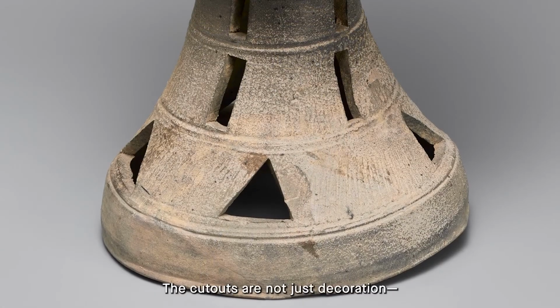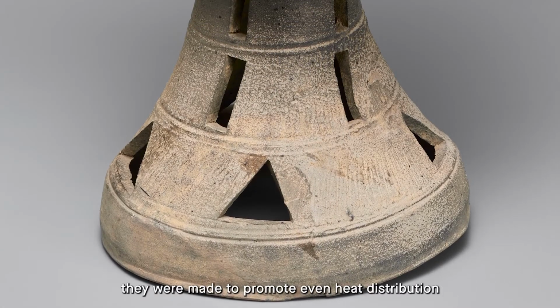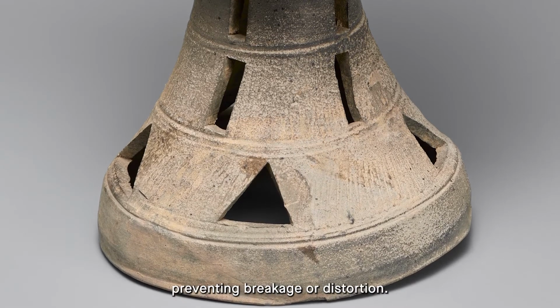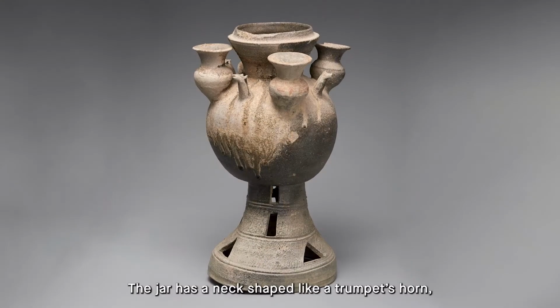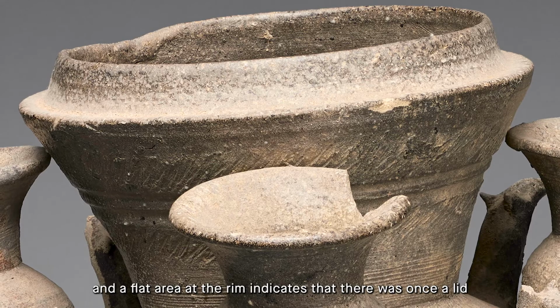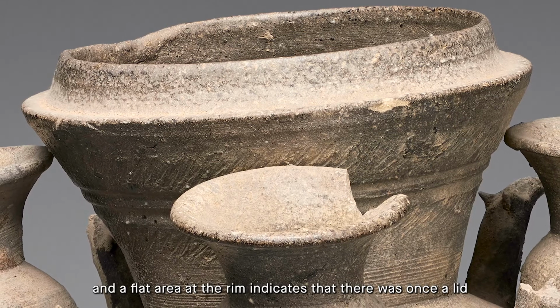The cutouts are not just decoration. They were made to promote even heat distribution during the firing process, preventing breakage or distortion. The jar has a neck shaped like a trumpet's horn, and a flat area at the rim indicates that there was once a lid.